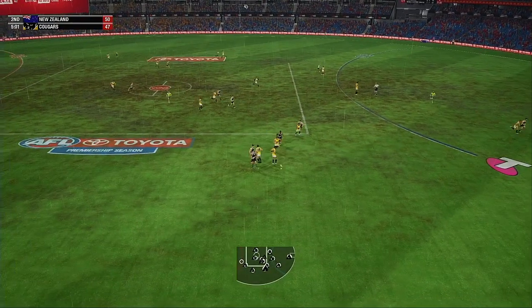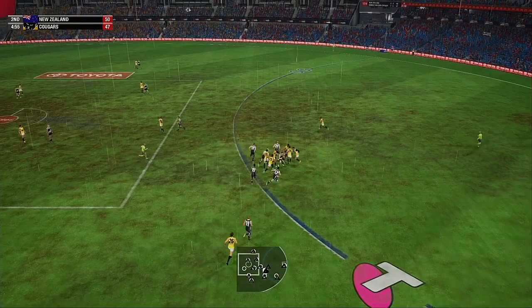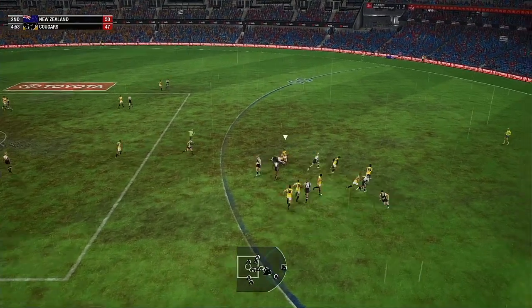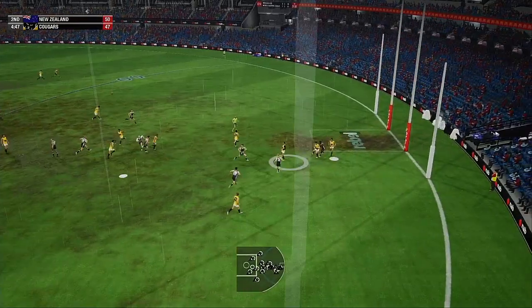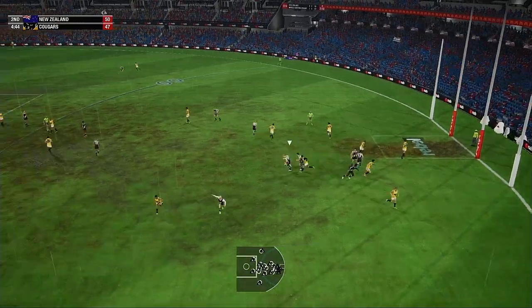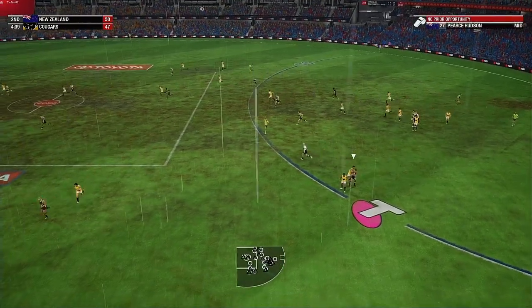Decides to kick. It's a foot race to get this one. Rushes with the kick. The ball ends up going to ground. They can create from this. Gives it, don't argue. They'll snatch the lead if this goes through. Quick handball. Handballs to a teammate on the run. Well taken at ground level.